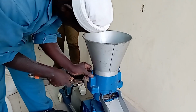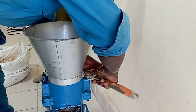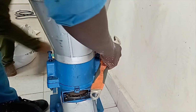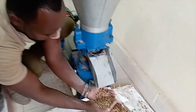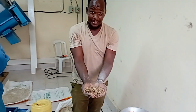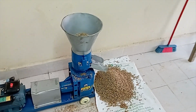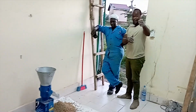And as usual, the engineer goes to his craft. He has to tighten a few bolts here and there to ensure it's in good working condition. Look at that. The pellets are out. Unbelievable, right? Wow. Look how beautiful the milling is going and the results.